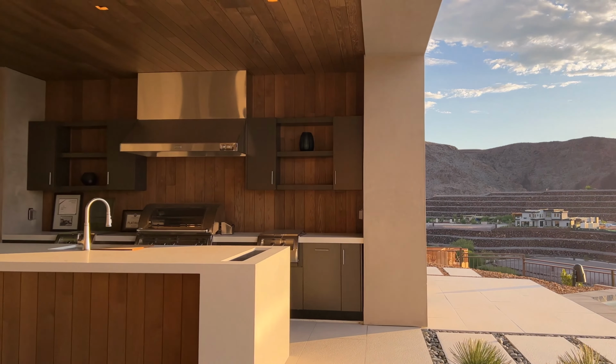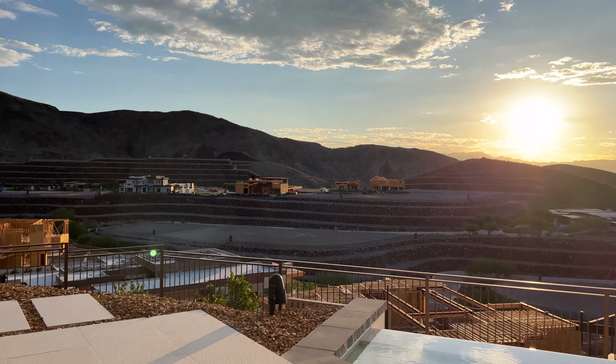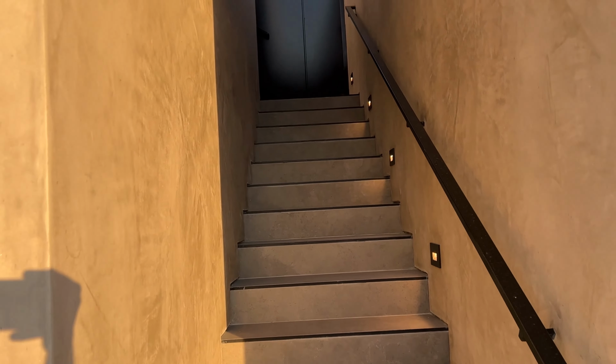It's probably a little bit more than 1,000 square feet. But look at this. I just love that they built it out so nicely. There's a lot of thought going into this home. And I like this feature too.